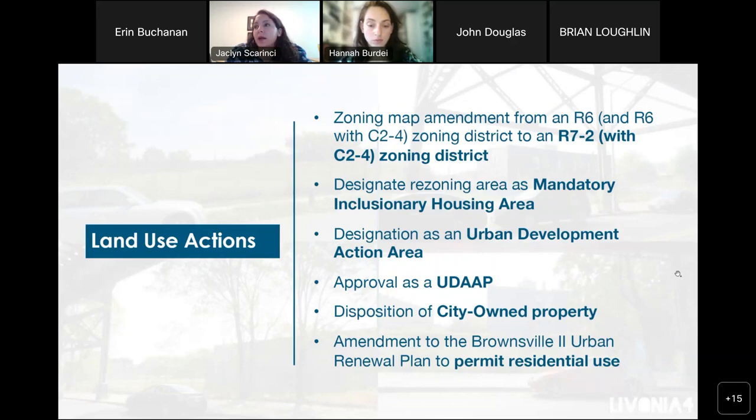To designate the rezoning area a mandatory inclusionary housing area, while all of the sites will be subject to a regulatory agreement with HPD or other agencies that will restrict them to affordable housing, this will require that a portion of the site be set aside as mandatory permanently affordable housing. Also, the next 4 actions are under HPD's authority to dispose of the property and to designate the area and the project as an urban development action area and project. Finally, an amendment to the Brownsville Urban Renewal Plan to permit residential use. Next slide, please.